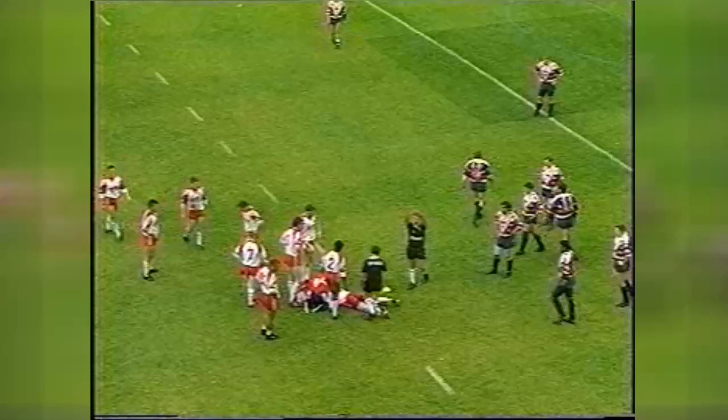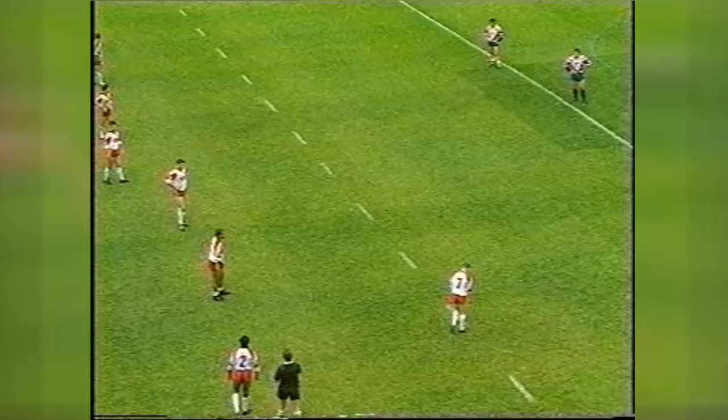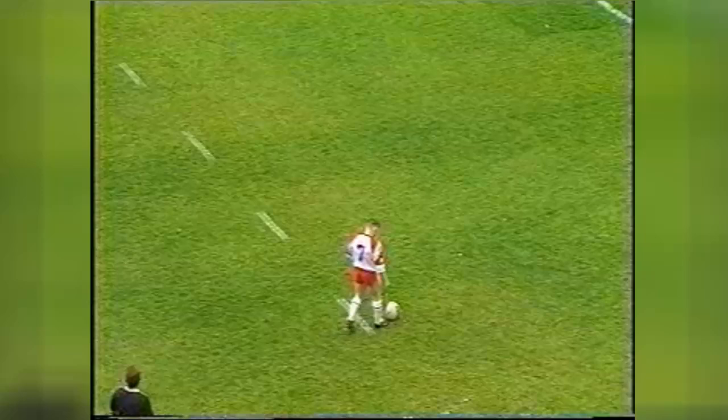10 minutes gone. 10 minutes gone in the second half. Martin Pearson. Featherstone moving him well in defence. Good wide passing, caused trouble. And the touch judge is on.